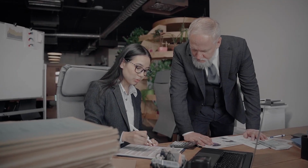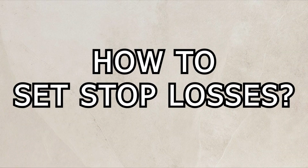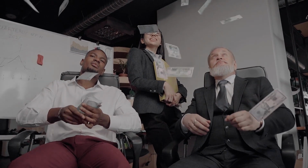Something I will discuss today is closing positions because many students ask me how to manage these positions for profits. Setting proper entry and stop losses is very important to risk management if you want to be profitable in the short and the long term.